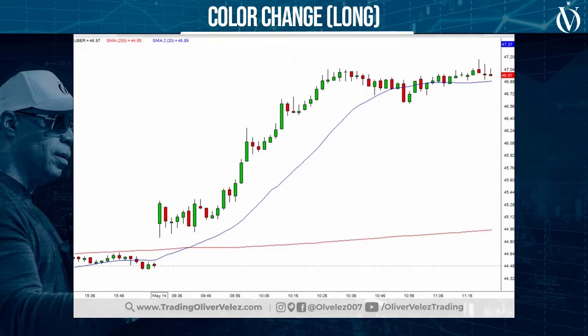So what are we looking to do? We buy surges. Boom, surge. We buy surges that take out red. We buy greens that trade above red. We don't play red bars when the 20-period moving average is rising. We ignore red bars. Do this, and I promise you, you're going to eliminate a big portion of your losing trades.